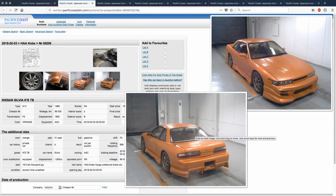Obviously, it has been color changed, and it has a super body kit. And I can understand that a lot of people wouldn't like this body kit because it is so crazy looking on a car that is otherwise fairly subtly styled by today's standards, I would say. But I do think that it's funny. There are going to be people who see this body kit and say, that's a rad S13, and then there are going to be people that think, that's really dumb, why would you do that to the car?